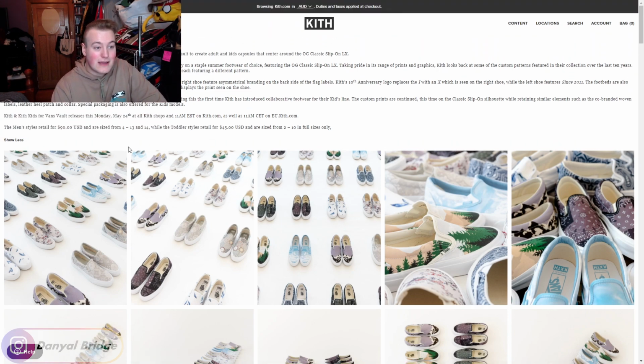Let's keep diving further, as we're now going to dive into what the kids details are to do with the collections. A KITH kids offering of 5 styles created for toddlers is also included in this release, marking this the first time KITH has introduced collaborative footwear for the kids line. Damn, you learn something every day.